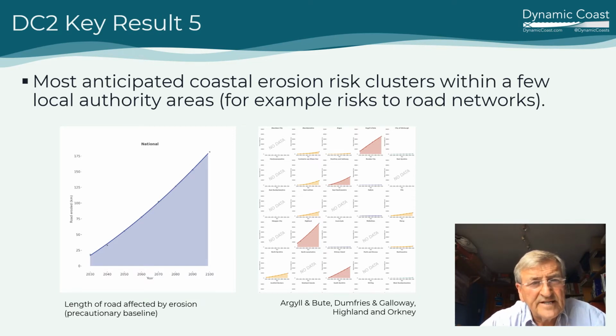But when the data is segregated down into local authority areas, it's clear that 4 local authorities have higher risks than others. These authorities are Argyll and Bute, Dumfries and Galloway, Highland and Orkney. All of those areas have substantial road networks running along the coast that may be anticipated to be at risk of erosion, at least by 2050 and forward to 2100. So Dynamic Coast allows that sort of analysis to take place depending on which asset is looked at. It could be buildings, it could be rail networks, it could be water infrastructure. The same analysis is possible using the datasets within Dynamic Coast 2.